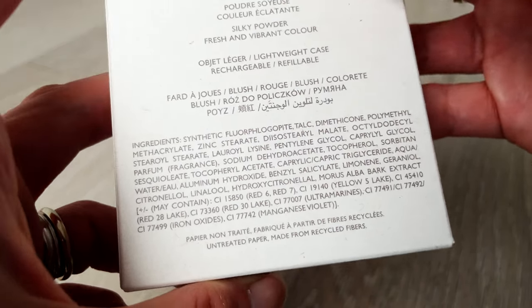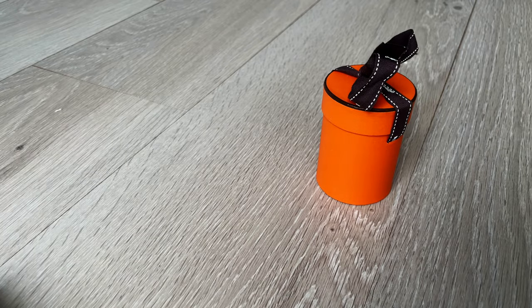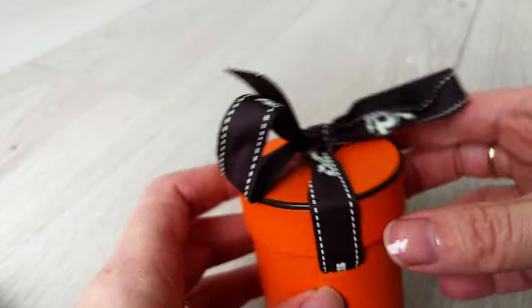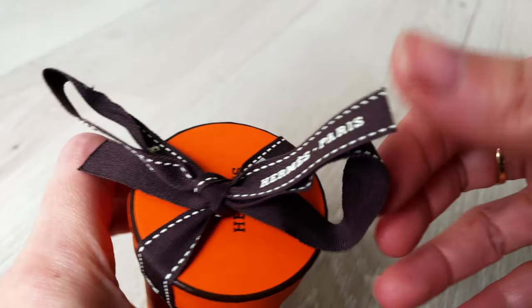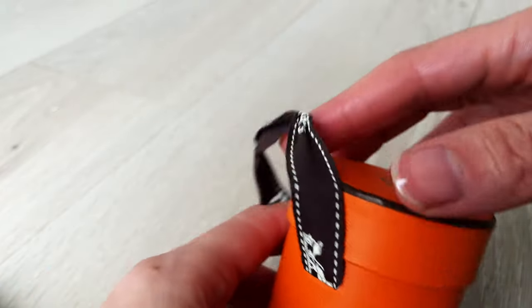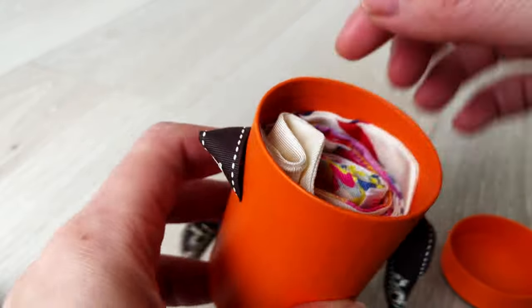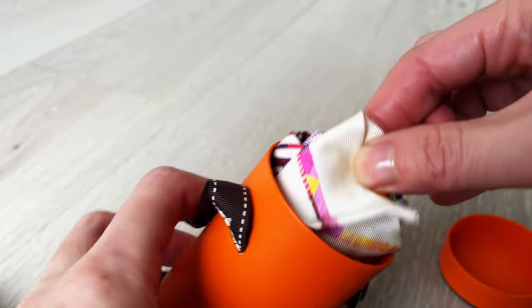Now, next item is a very special Twilly. I only have one other Twilly in my collection and that was a blue color scheme. I will put the link down below and on the screen if you missed that unboxing video. I have been thinking of adding another Twilly into my collection of a lighter color scheme when I want to add a bit of a floral touch to my outfit.